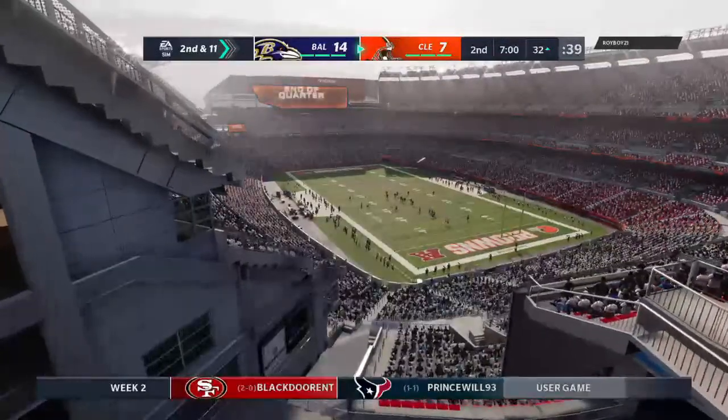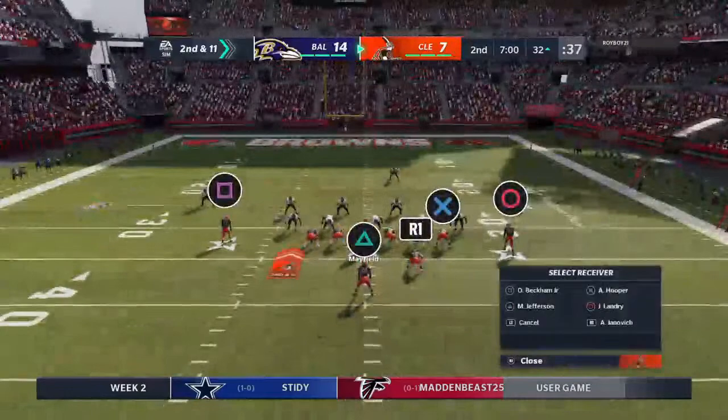Through one quarter, 14-7 our score. 32-yard line.